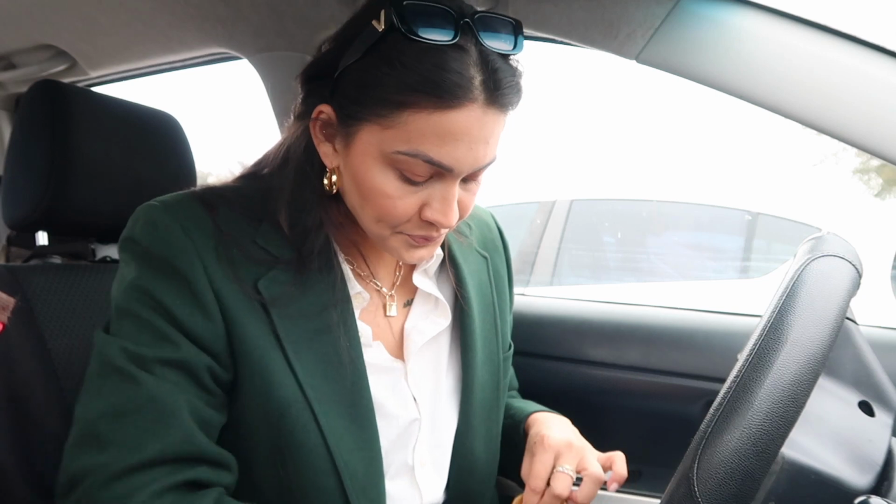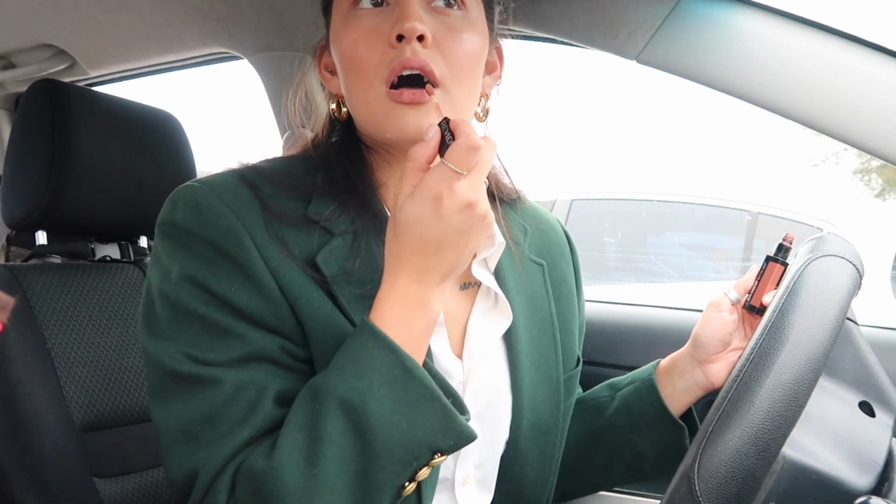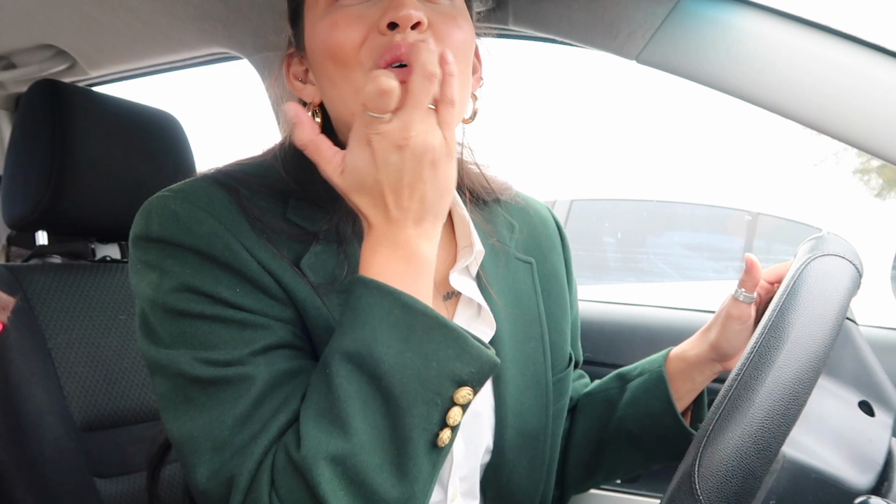And then lastly, I just go in, ooh, that was a lie. I use the Color Stay Satin Ink by Revlon, and I do literally the littlest amount possible. I just go like that, and then you see, and then I just blend it in. I don't want to put it on like a full lipstick. I almost just want it to look like a stain. This is so freaking awkward.